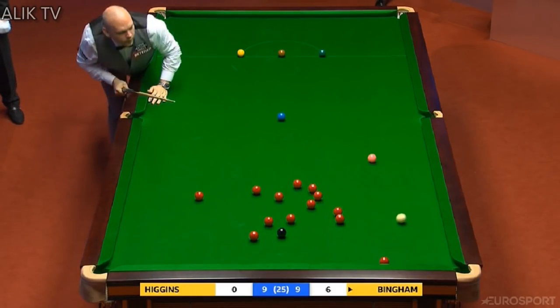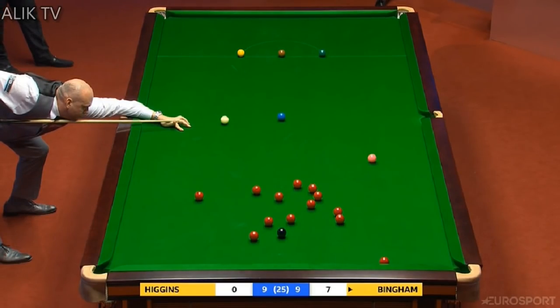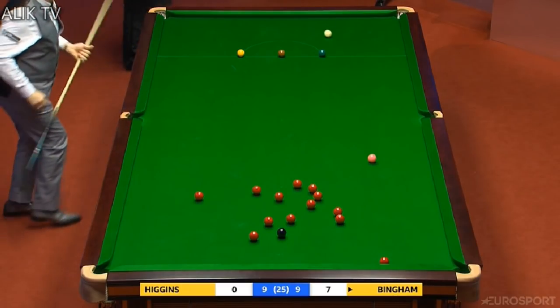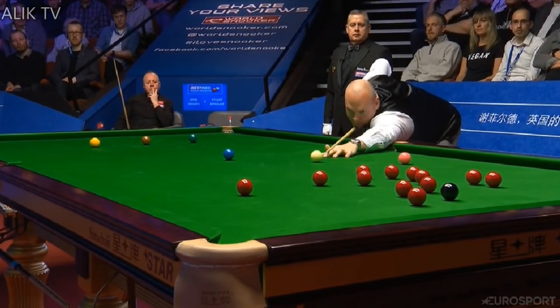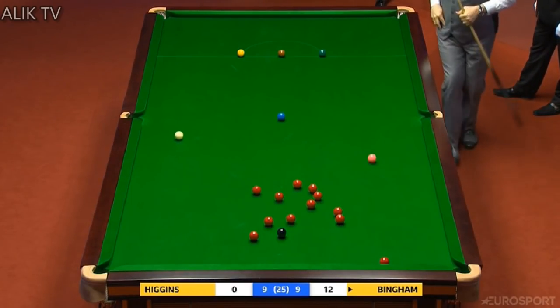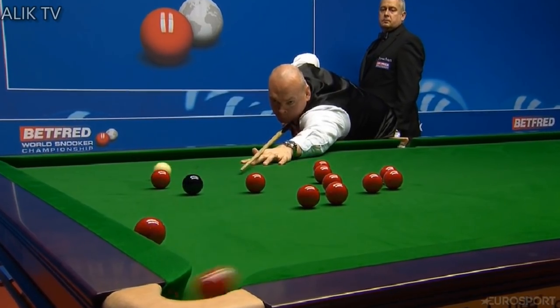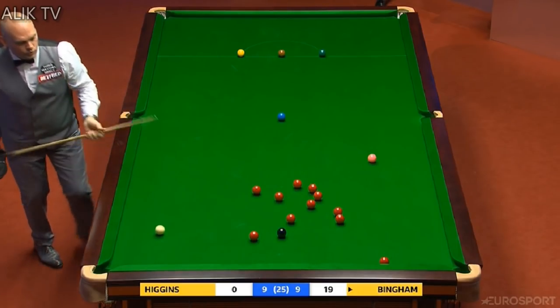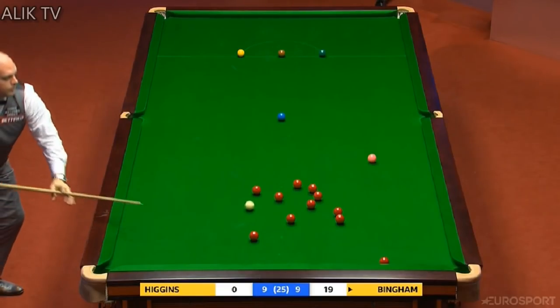And that's all you're looking for when you split the reds as well, decided to go in and out of baulk. Overcook it and try and get the one below the black. Well, I was going to say a little soft. One of his great.